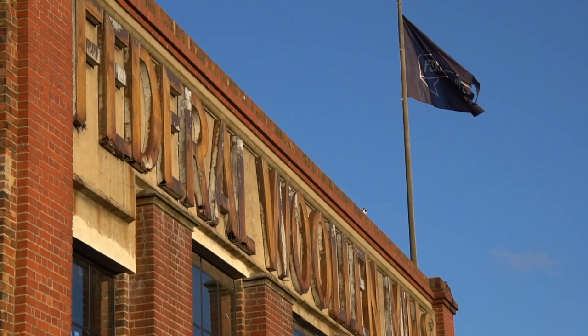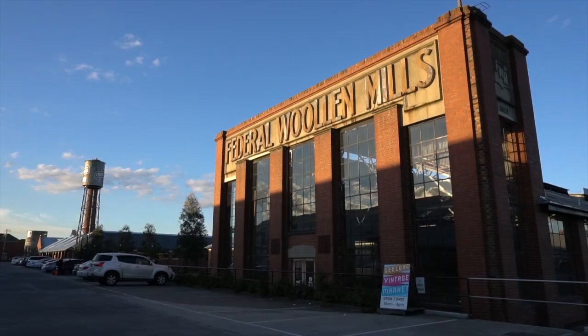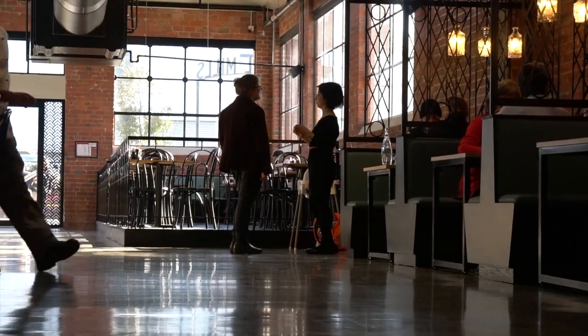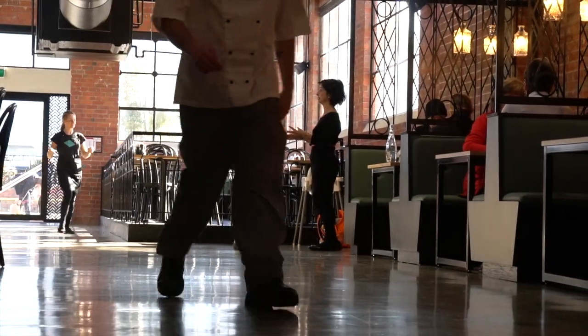Buildings provide continuity across generations, and this is especially so at the Federal Cafe, managed by Natalie Moosey. I mean, look around you, the history of the place. The walls speak so much. And it was like, oh my goodness, I think we could do something really, really special for Geelong.